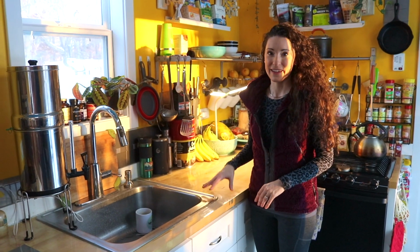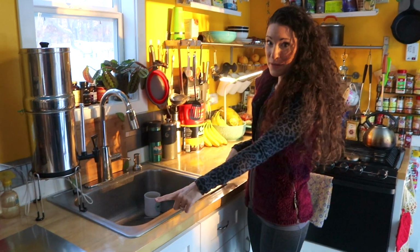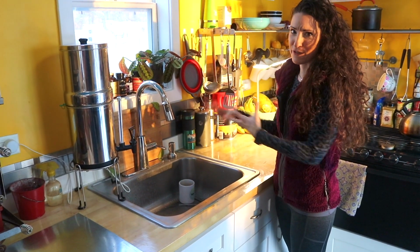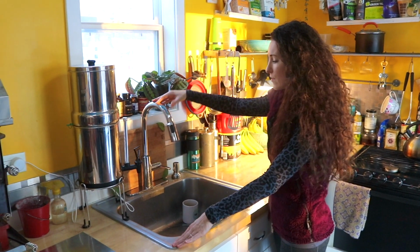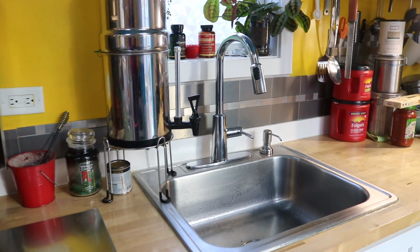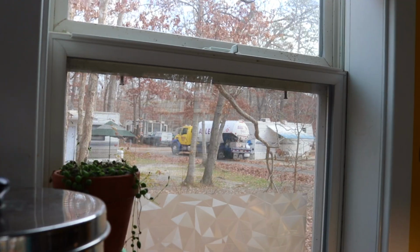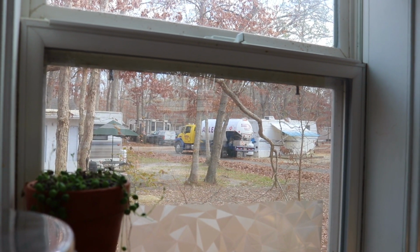One of the things that I really wanted in the design of our tiny house was a large sink, because sometimes you'll see tiny houses that have these little tiny sinks that you can't fit pots and pans in. So having a full-size sink and a tall faucet was very important just for the practicality of being able to wash dishes, especially because we do cook at home a lot. So big sink was super important to me.